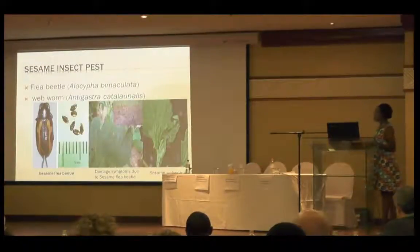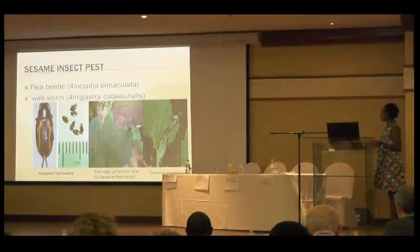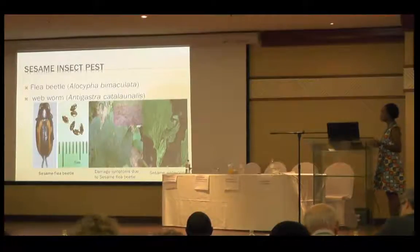But also, we have a problem with insect pests like the sesame webworm. This is the effect of the sesame webworm. Also, we have a big problem with the sesame flea beetle, and this is the effect of the sesame flea beetle.